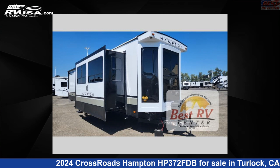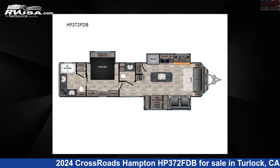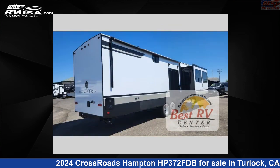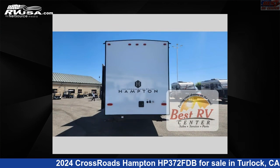This 2024 CrossRoads Hampton HP372FDB is a destination trailer RV. It is located in Turlock, California, 95382 and is offered for sale by Best RV Center.